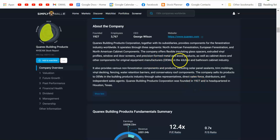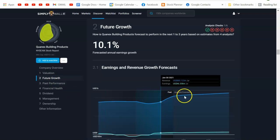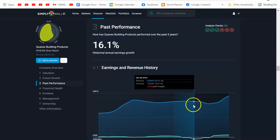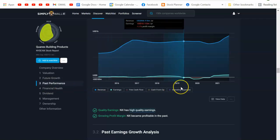Looks like it does cabinet doors as well. This company is trading at $21.66 and should be trading at $44. That's $20. It's according to Simply Wall Street. There's some growth here. Not a lot. There's the company, and there's the industry, there's the market. Slow growth. Looks like it had slow growth in the past. 16% annual. Interesting.